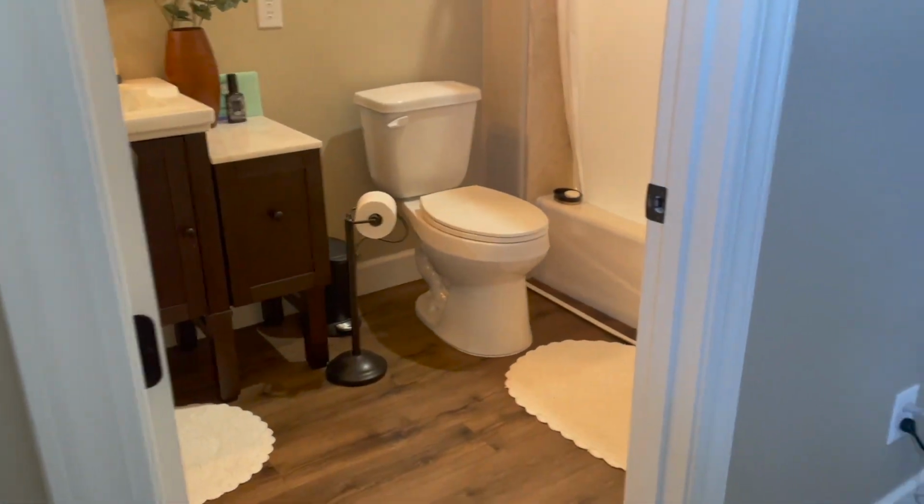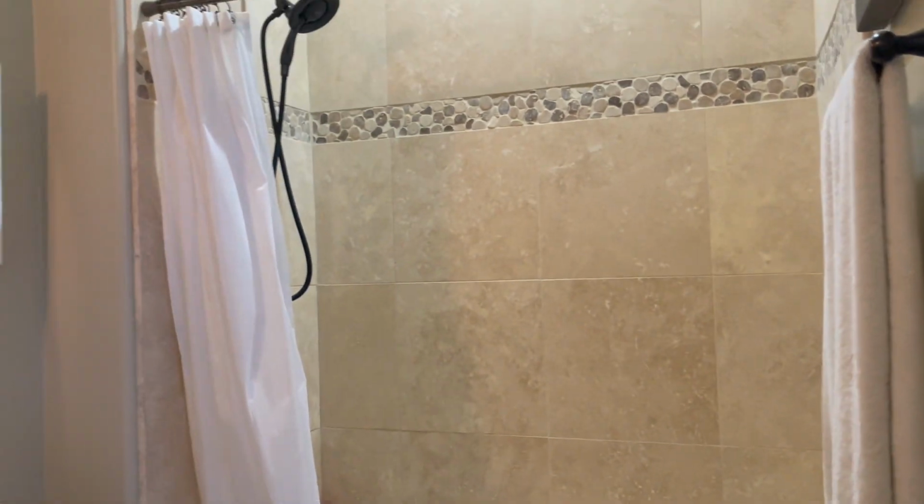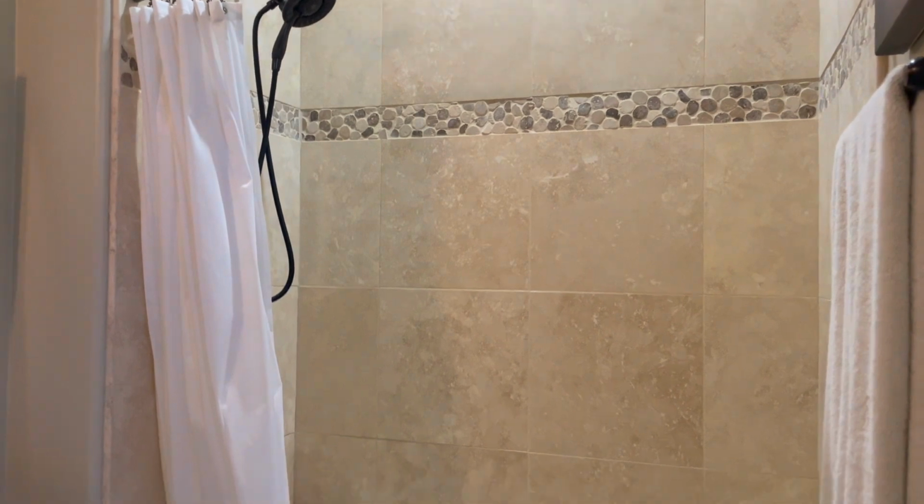It got the travertine tile that my husband wanted in my shower, but I told him over my dead body. Oops. Nobody cares about tile. I know that, but it's beautiful, hard to clean, impossible to keep clean. I'm not doing it.